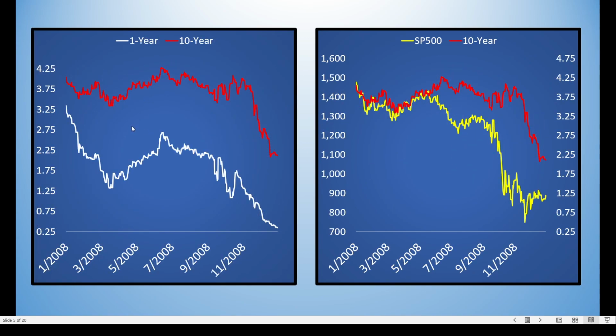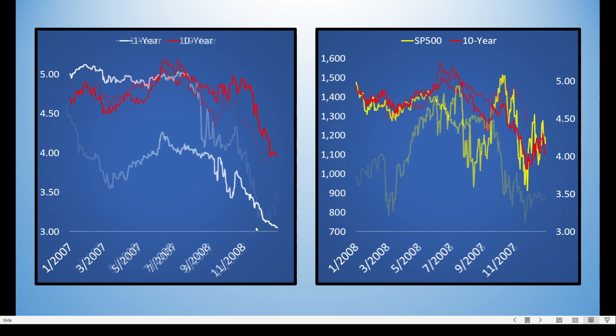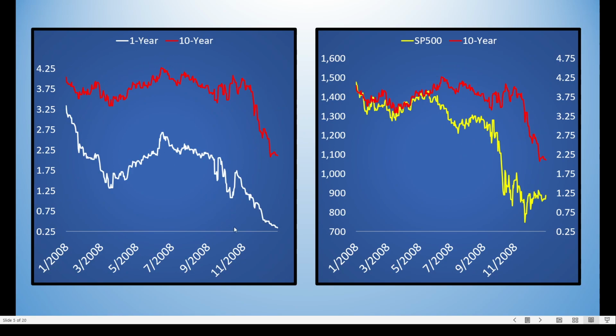2008, left-hand chart. The economy looks very bad. Federal Reserve actively cutting interest rates. One-year bond is really going down fast. Again, go back to the prior chart. The one-year bond in 2007 went from 5% to 3%. In '08, it went from 3.25 to basically zero. The 10-year bond also went down a lot, and really at the end of 2008 that was the stock market crash and the bond market really followed.